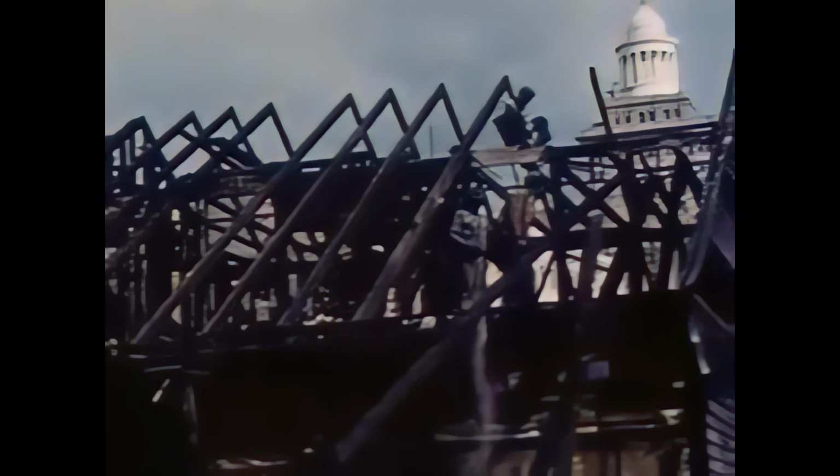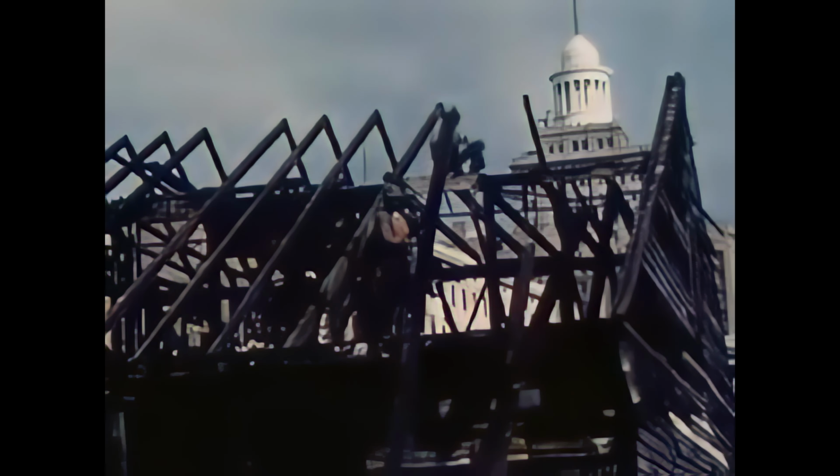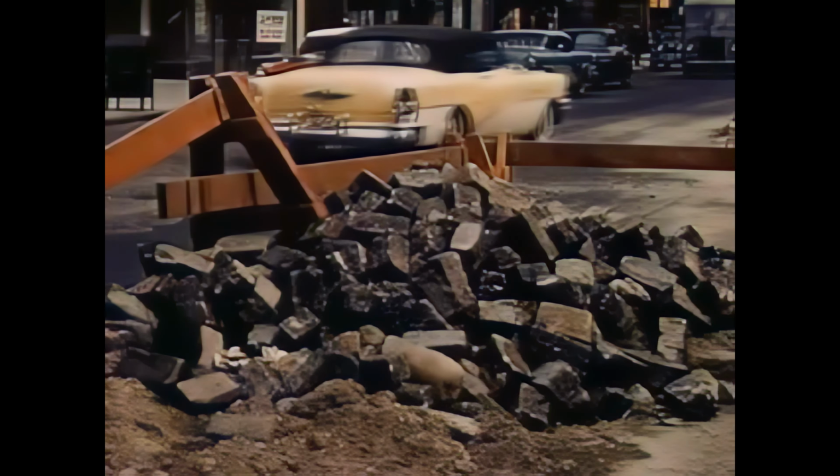In America, we should not be impatient. All problems cannot be tackled at once. It is also new that we have hardly had time to remove the cobblestones from some of our city streets.